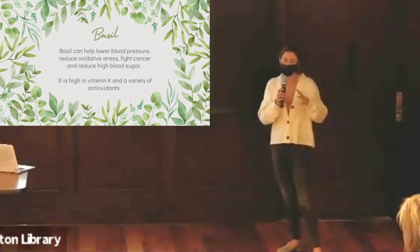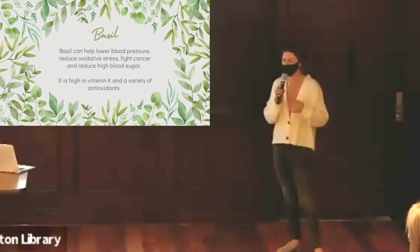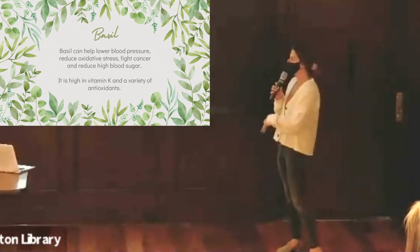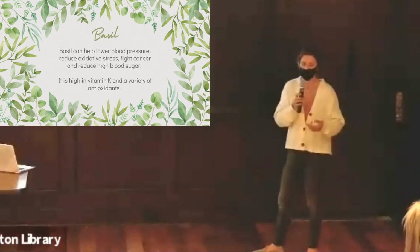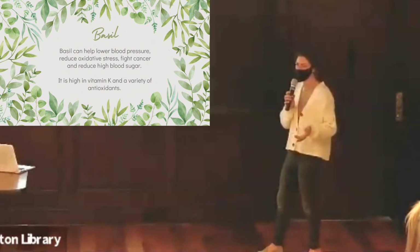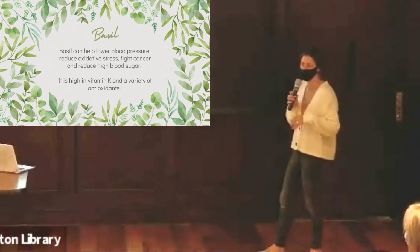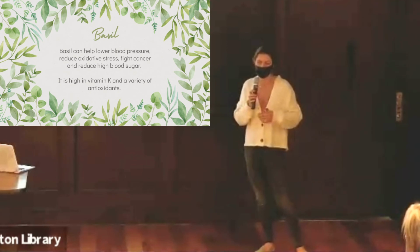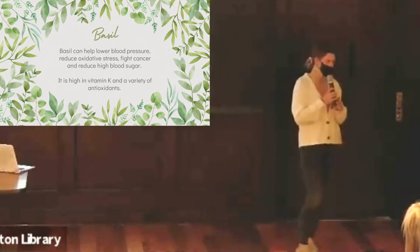But if you are on certain medications such as warfarin or Coumadin, your doctors might tell you to avoid vitamin K because they interact. But when you're talking about herbs in this sense, the amount that you're eating, I don't think anyone's really going out and eating multiple cups of basil a day. They're probably having 1 or 2 leaves in reality. So you don't really have to worry about things like that. Anytime you're eating something in your diet, it's not very likely that it's going to interact with medications or affect your health in a negative way.